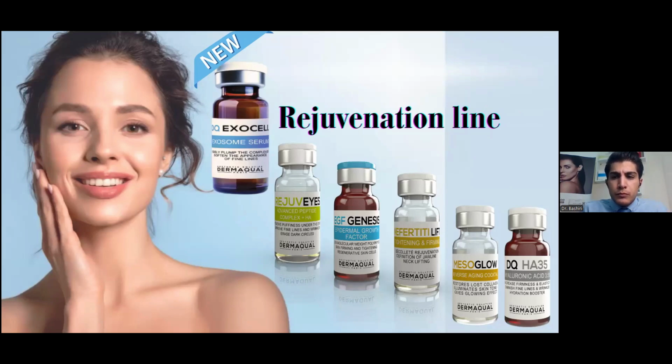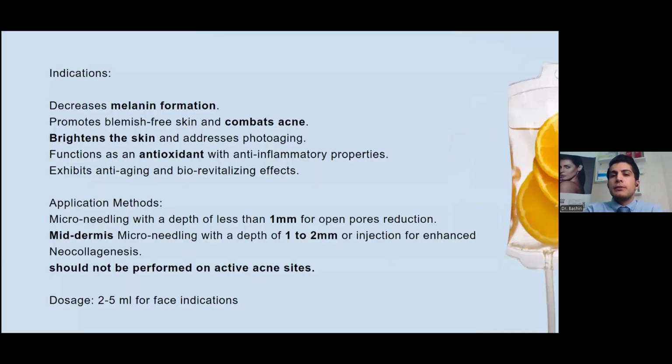Hello, sir. I have a question, please. Yes, please. Sir, which one is most effective, if we inject with a meso syringe or if we inject with Dermapen? For which product, for pigmentation, for PIH? I mean the new transdermic one. I think with the injection is better. As you said, the Dermapen is very painful and irritable with the hyaluronic acid.